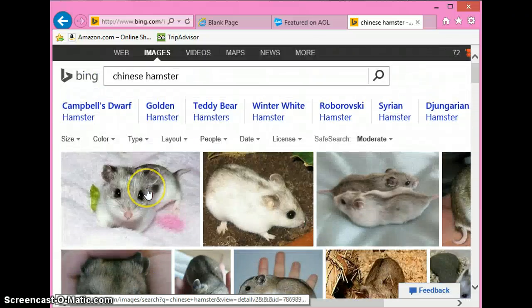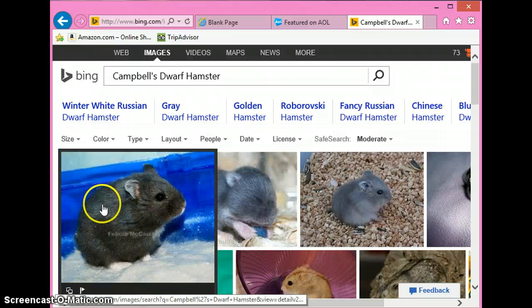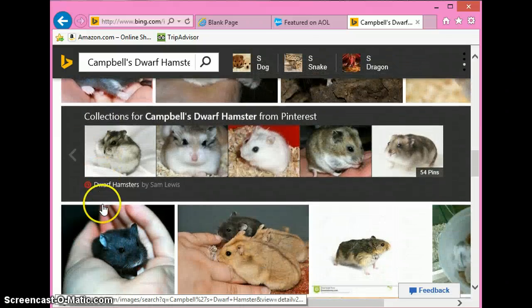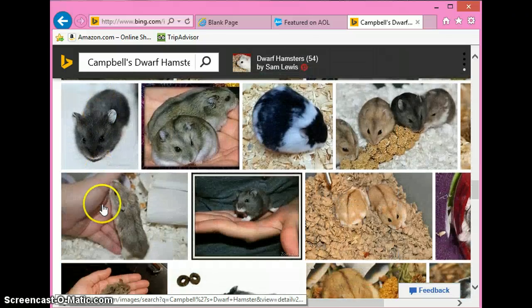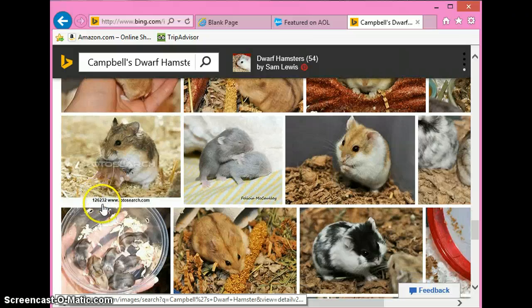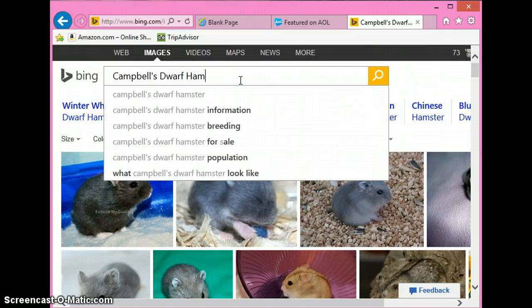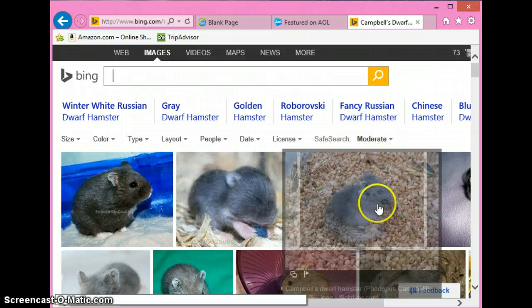And the next one, and the last one, is the Campbell's Dwarf Hamster. Now, I'm pretty sure this is what a lot of people have, and I think these guys are just so dang cute. I love them. I think they're adorable. So those are the 5 different types of hamsters. I really would recommend doing research on all of them before you choose which one you want. I knew right away, after doing a little bit of research obviously, that I wanted a Syrian hamster because I fell in love with them, and they just have many different needs. So I would recommend looking them up.